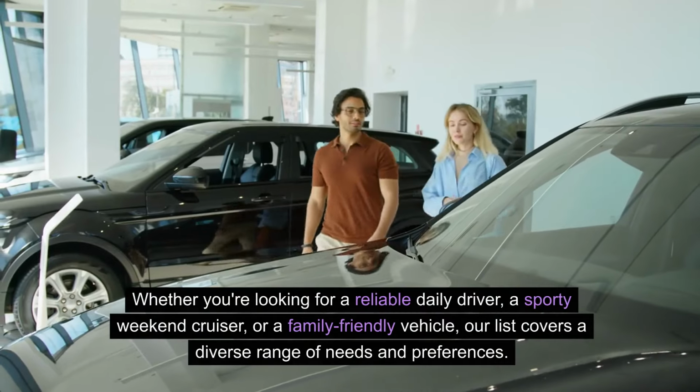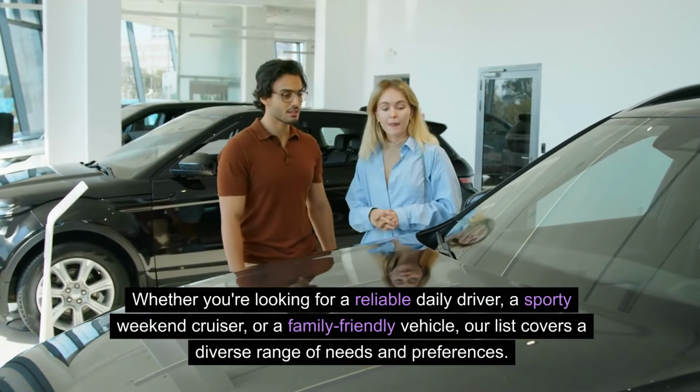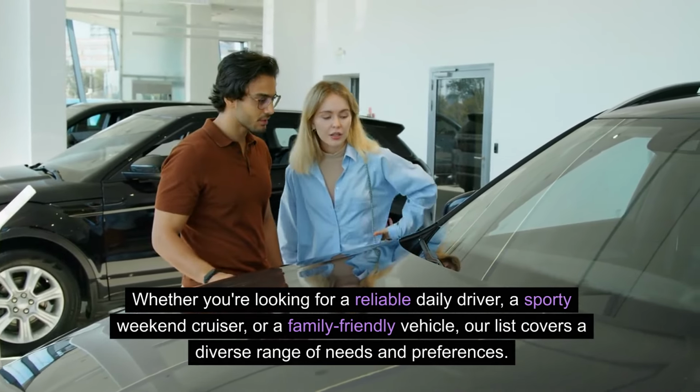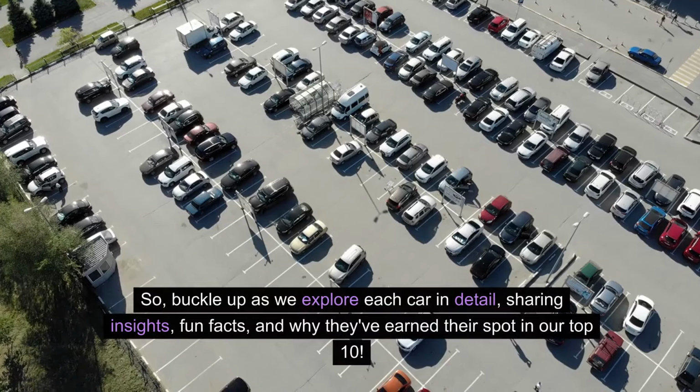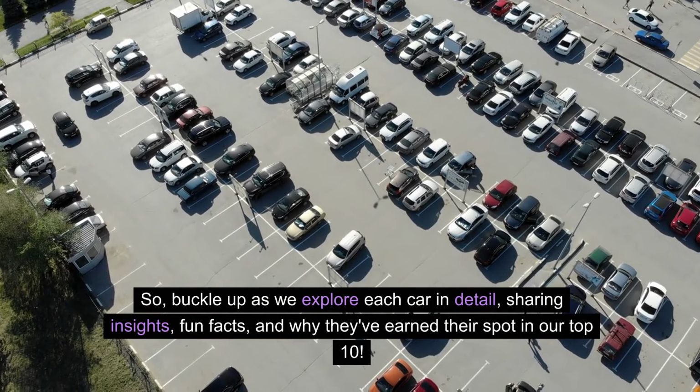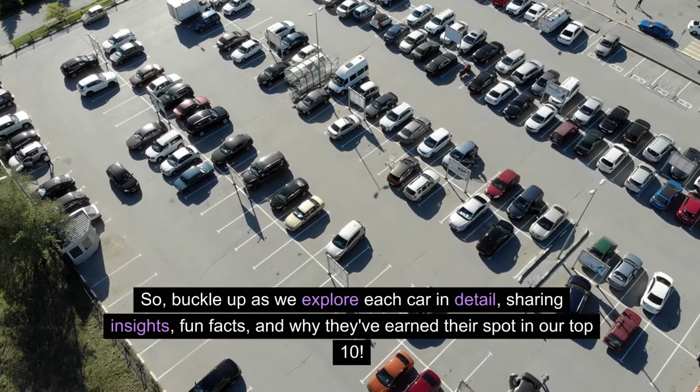Whether you're looking for a reliable daily driver, a sporty weekend cruiser, or a family-friendly vehicle, our list covers a diverse range of needs and preferences. So buckle up as we explore each car in detail, sharing insights, fun facts, and why they've earned their spot in our top 10.